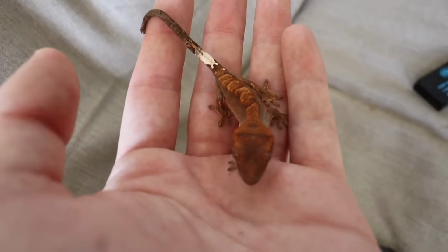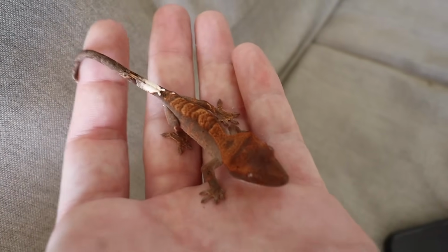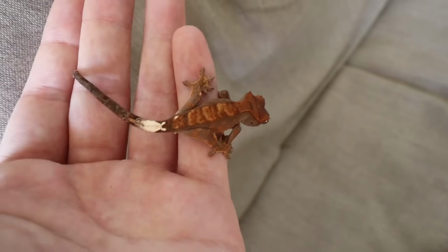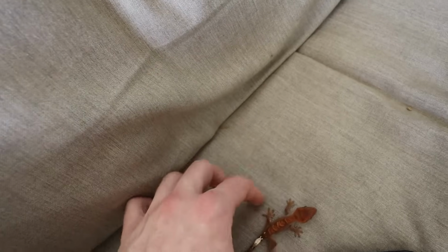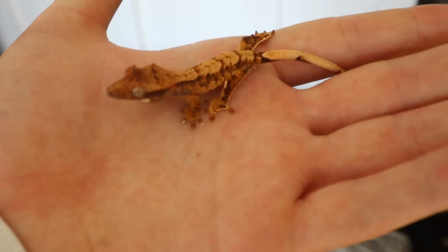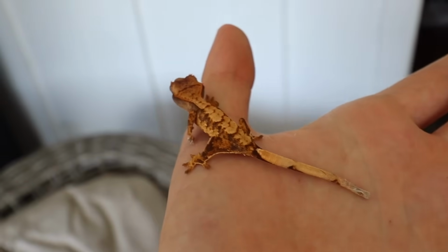Super, super contrasted. I mean, look at that rusty color. This guy is honestly amazing. But that is a normal, regular quality little baby cappuccino that we've hatched. Check out the contrast on this guy. He does have a little stuck shed on his toes, and a little bit on his tail, you can get that off.